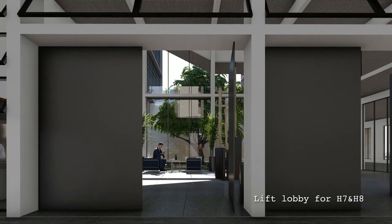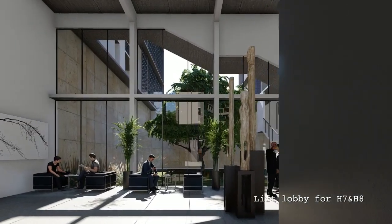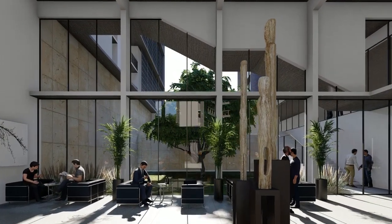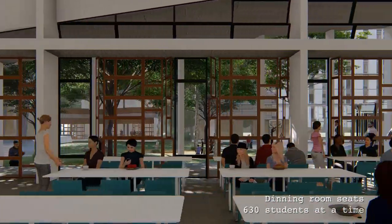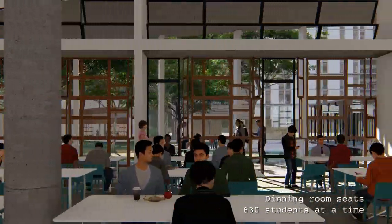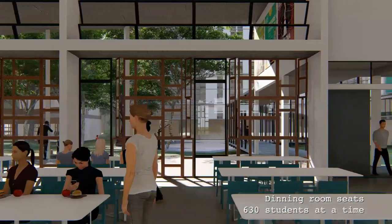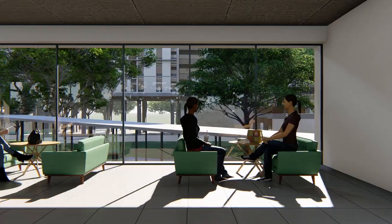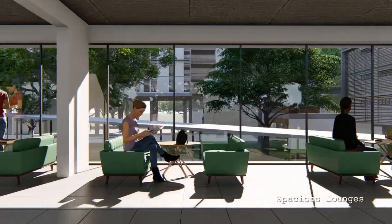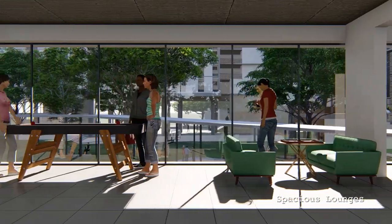Turn to your right and you will find yourself at the lobby of hostels 7 and 8, and the elevators to access the 8 residential floors above. On your immediate left is the sizable dining hall. An intricate glass facade lets in natural light and offers panoramic views. The floor right above is designated to be a lounge for students to network, relax, and unwind.